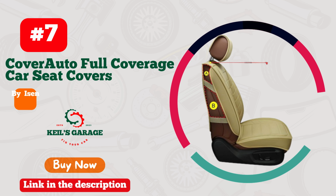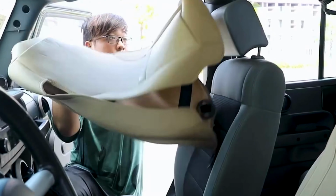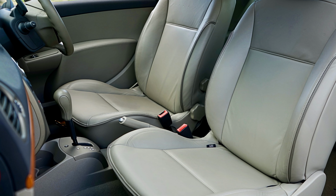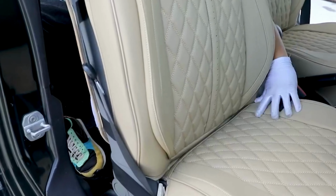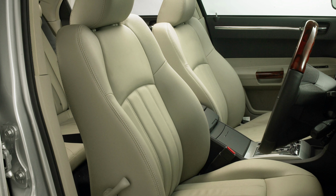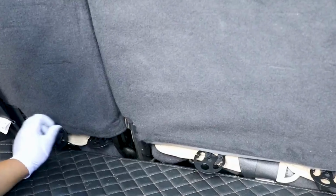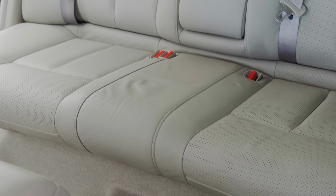Number 7. Upgrade the interior of your Jeep Wrangler with the Oasis Auto Jeep seat covers. These high-quality seat covers not only provide excellent protection against spills, stains, and UV rays, but they also give your vehicle's interior a stylish and sleek look. Made from premium materials, these covers are designed to withstand the toughest off-road conditions and last for years to come. With easy installation and a perfect fit for your Jeep Wrangler, the Oasis Auto Jeep seat covers are a must-have for any Jeep owner looking to elevate their driving experience. Get yours today and experience the ultimate combination of style and functionality.